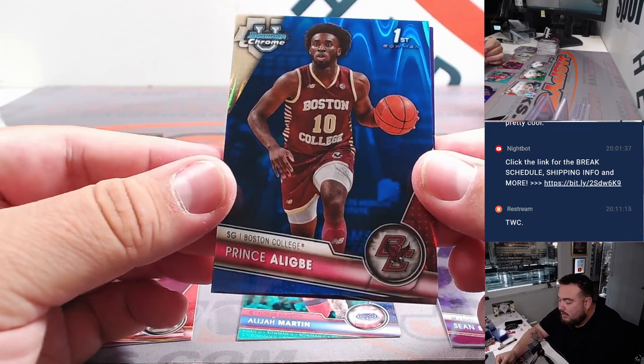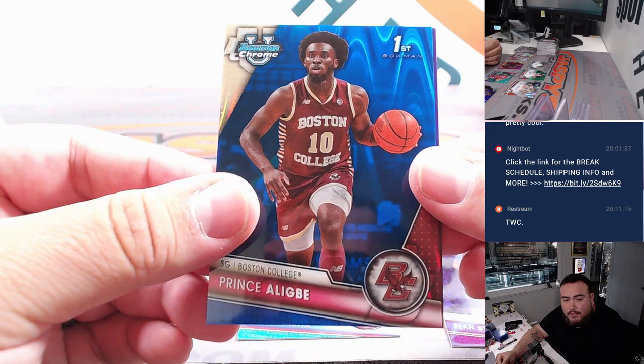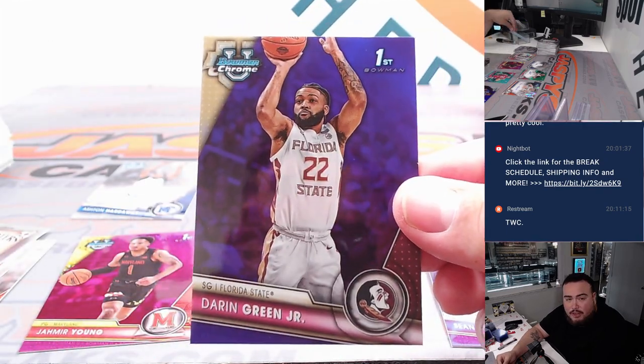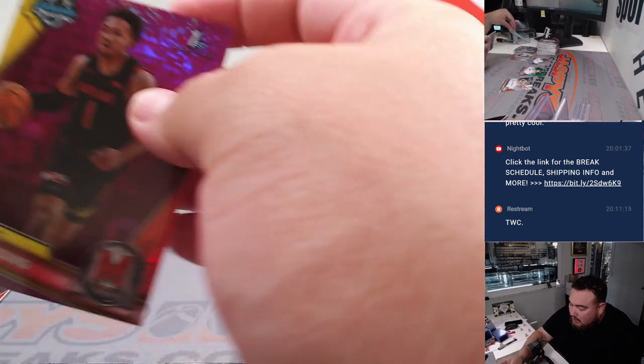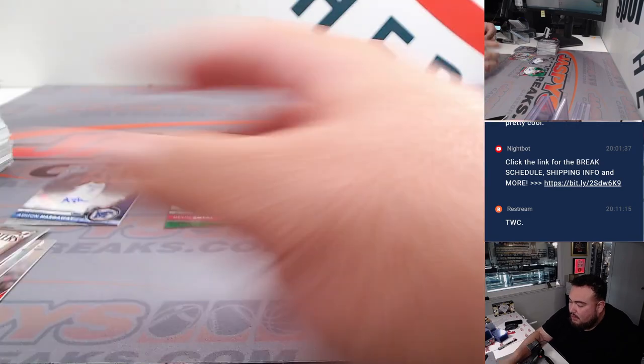And then Prince for letter P, Andrew W, for the OP combo. And the last one here is a Darren Green Jr. for letter D, Alan Murdoch, to 399. Alright, this one did have the three autographs, just none that I really recognize. I haven't really paid attention too much to a lot of these good first players, but they definitely could be some future NBA stars.